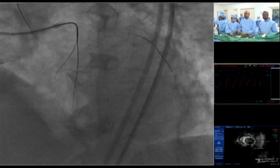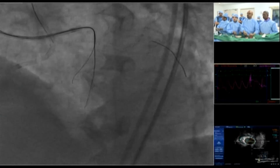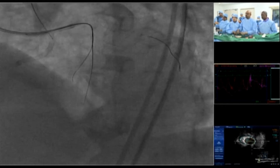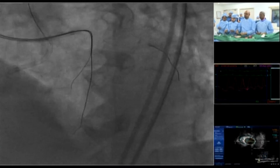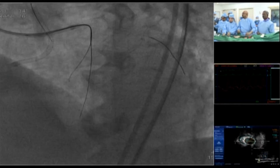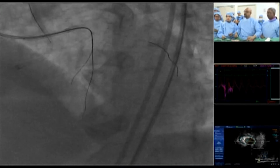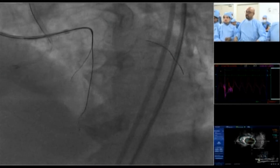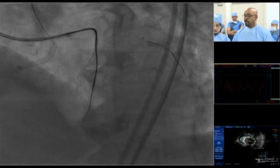Sister, can we go up on the anchor? So I have a trap balloon in the guide, which is a 3.8. The trap balloon is up now. So what we would like to do is now exchange the Corsair wire. Can I get a Grand Slam wire, please? Looks like you're probably in a septal down there, right?